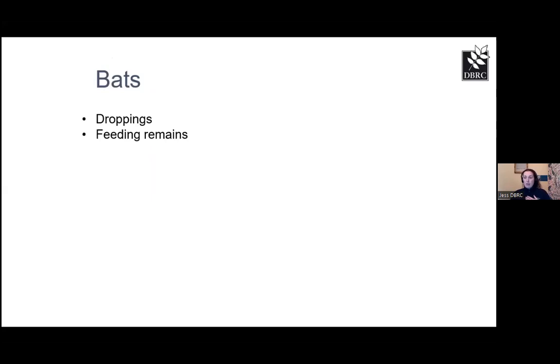Okay, I've got a few pictures here with some bat droppings and feeding remains, because I love bats and I think they're really interesting. Something I want to say beforehand though is that bats and their roosts are protected under law, so you're not allowed to disturb them.